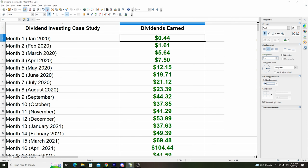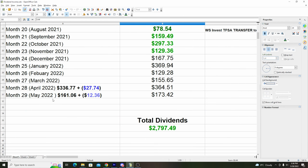Here is my very first dividend payment I ever received on my portfolio, and here is my most recent dividend payment, so you guys can compare the two, and hopefully that'll inspire you guys to keep pushing.